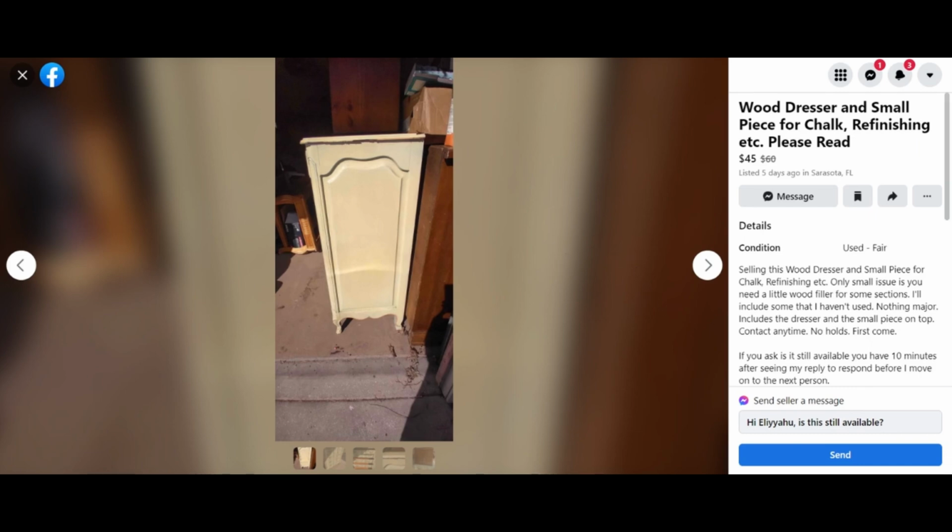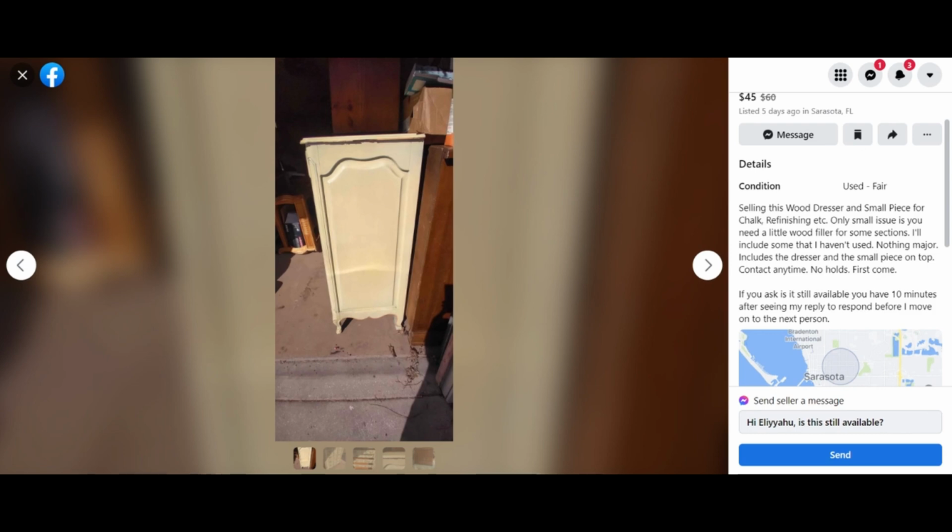So right here is the description. One of us in this room likes to read the description, and one of us does not. I would recommend you read the descriptions because sometimes there's some valuable information in there. Which for this one is valuable for me because it said little wood filler, and we know who does the wood filling. So right there, I already know I have some work to do on this piece. But I like the pictures. If I was looking for a super fast flip, I would automatically be Xing off of this based off of what's right here. That looks like it's going to need a repair job.